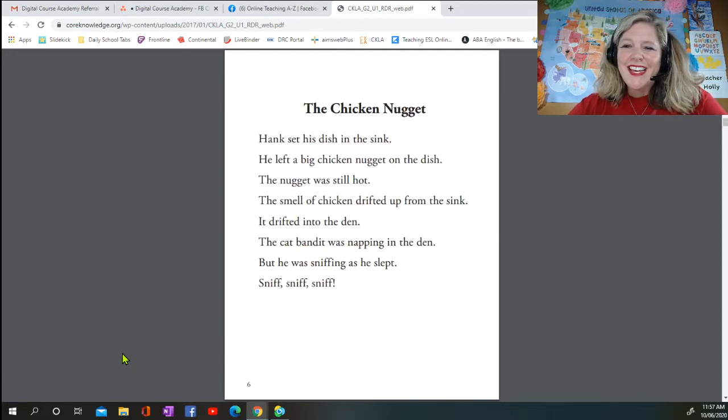All right, the chicken nugget. Hank set his dish in the sink. He left a big chicken nugget on the dish. The nugget was still hot. The smell of chicken drifted up from the sink. It drifted into the den. The cat bandit was napping in the den, but he was sniffing as he slept. Sniff, sniff, sniff.